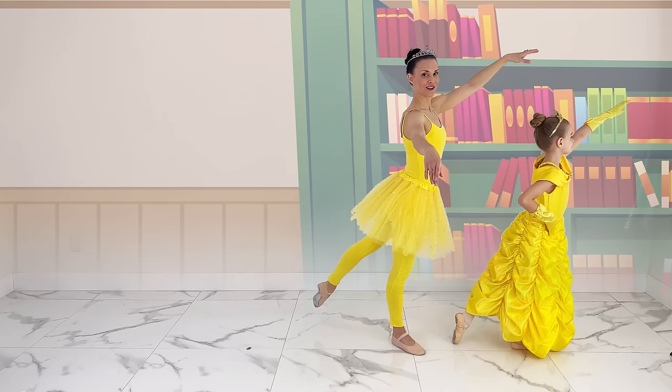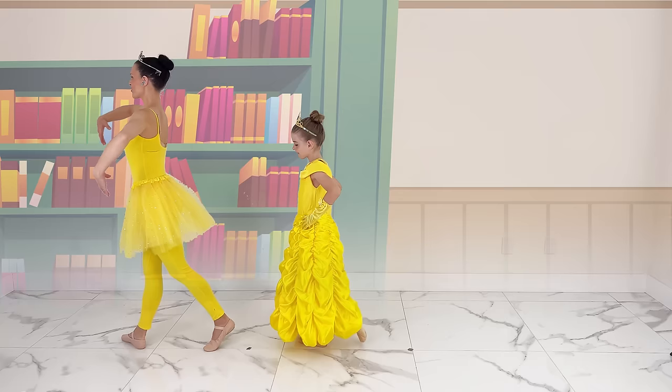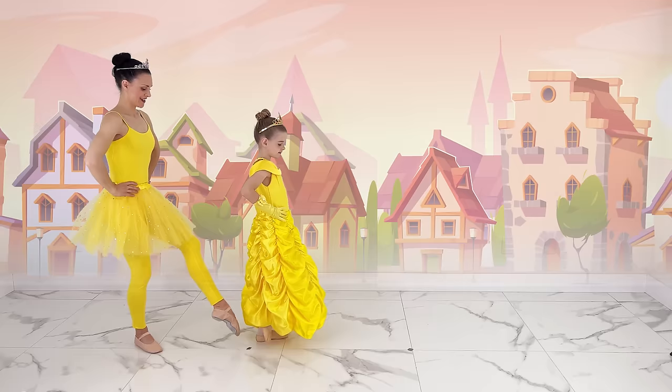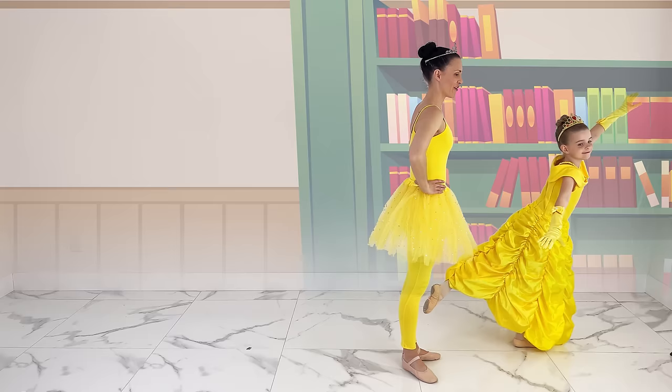Tippy toe, turn around. Point your toe behind. Ballet walk, ballet walk, ballet walk. Reach for the book, lift your back toe off. Tummy pulled in, shoulders relaxed down your back. And back to first position, up on your tippy toes, turning around, point one toe behind you, ballet walk, reach for the book, beautiful, lift your back toe off, back to first position, beautiful ballet walks.